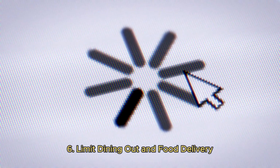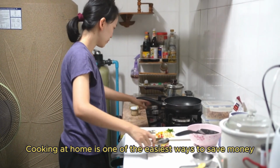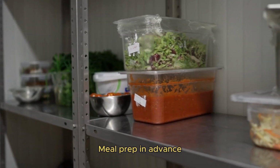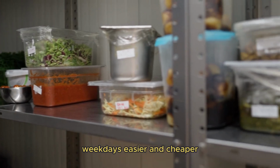6. Limit dining out and food delivery. Cooking at home is one of the easiest ways to save money. Plan your meals weekly. This saves time and reduces the temptation to order takeout. Meal prep in advance. Batch cooking on weekends can make busy weekdays easier and cheaper.